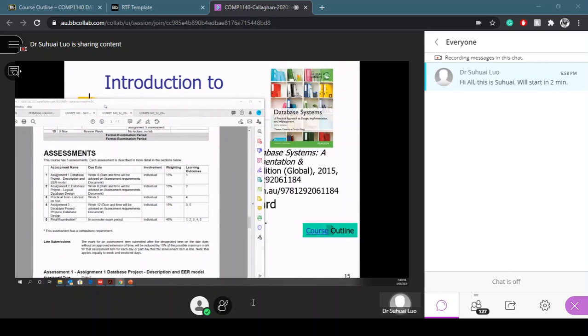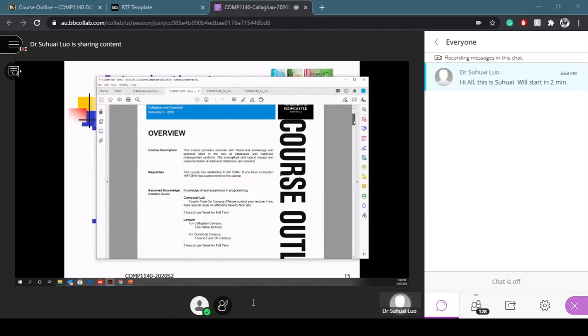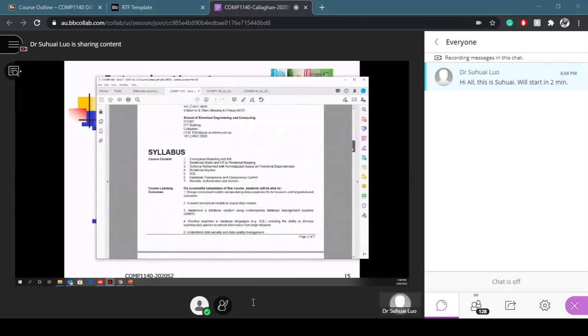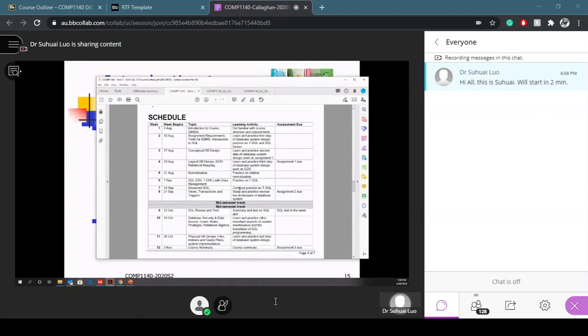Okay, this is our course online. Most of you, I think, have read it already. This is an overview of this course and what you are required to do, like how many hours to spend each week and so on. One issue I want to point out is the schedule, the weekly content. This is the planned schedule, but we may vary the order of delivery a little. Still, the content mentioned here will be covered in the following study.